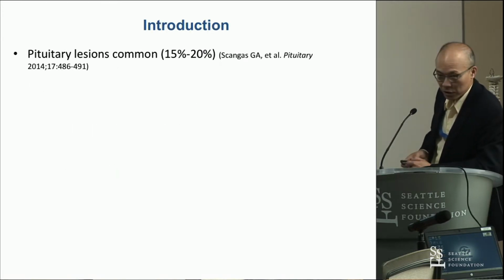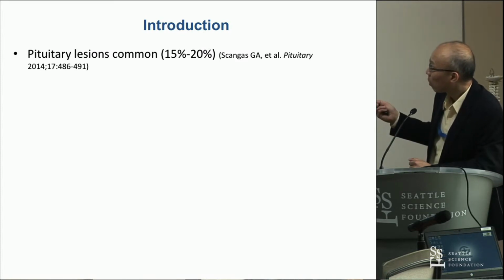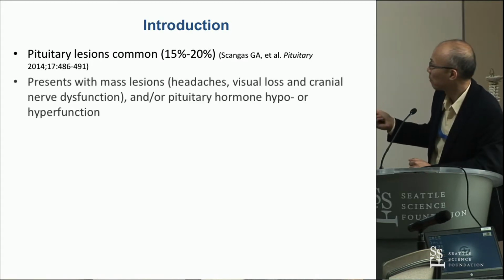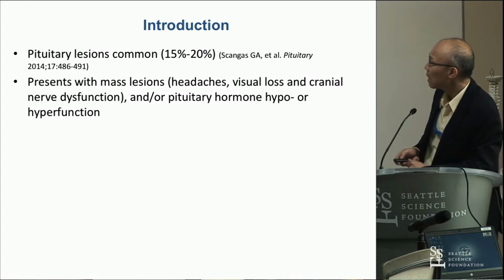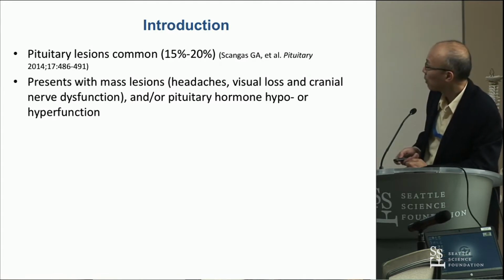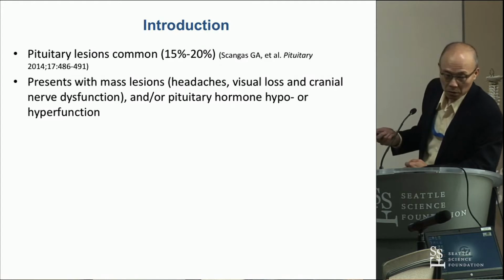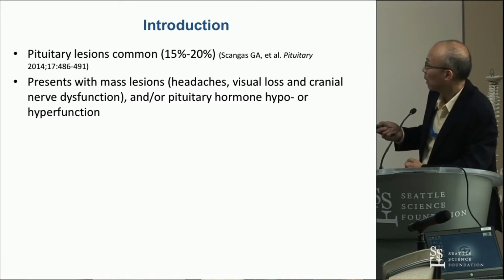So we know that pituitary lesions are actually more common than originally thought. Pituitary adenomas and craniopharyngeal duct tumors are perhaps the second most common brain tumors in the US. Pituitary adenomas are more common in adults, and craniopharyngiomas more so in kids and adolescents. They typically present for consideration of surgery if they have mass lesions, presenting with headaches, visual issues, or ophthalmoplegia. Alternatively, they can also present with hormonal dysfunction, which typically leads them to see us originally before they are sent to you guys.